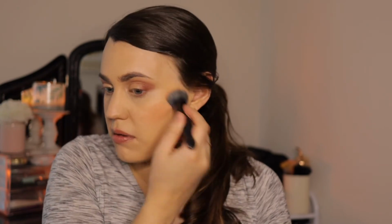And this just screams spring to me, this dewy blush. It looks dewy on the skin. It doesn't look matte. It just makes your skin look so fresh. I'm going to go back in with a little bit of it to, you know, set the blush in those areas, just so it lasts longer.